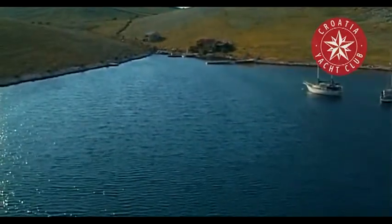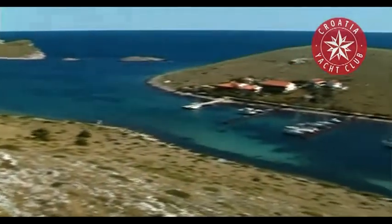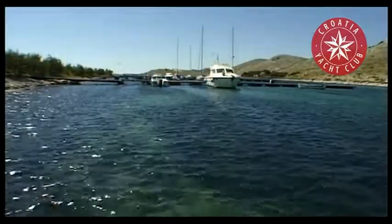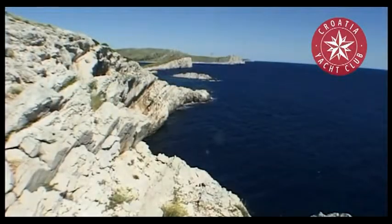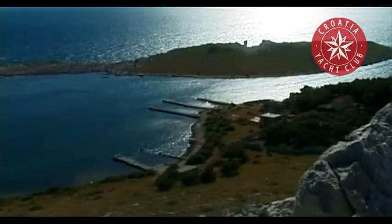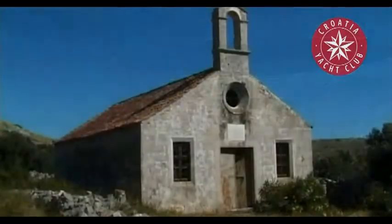From Vrulje we go off to Lopatica Bay, and then off to the open sea again to what is for many the most beautiful marina in the Adriatic, located alongside the islet of Piškera. From the marina, do try a walk up to the top of the hill, where you can get an attractive view of the surrounding archipelago. Take the dinghy to Piškera Island and visit the little church of Our Lady of the Angels.